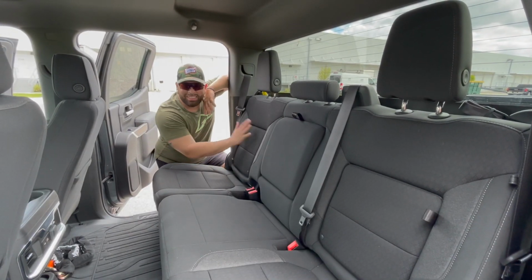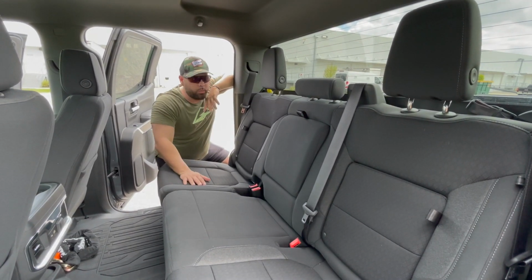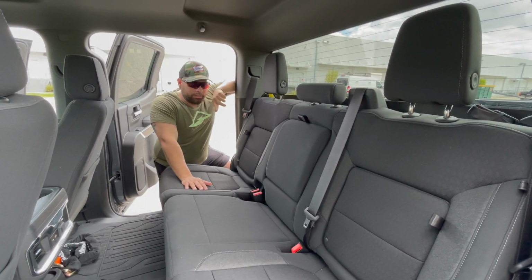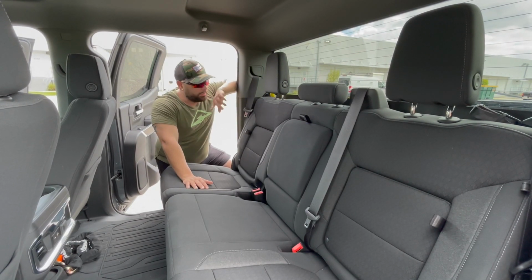All right, guys, so we're here in the back of the truck. As you guys can see, humongous space. You can easily fit 3 to 4 people back here with no problem. One of the big things that catches my eye when you come to the back of the truck is that there's a lot of storage places, a lot of hidden storage places.